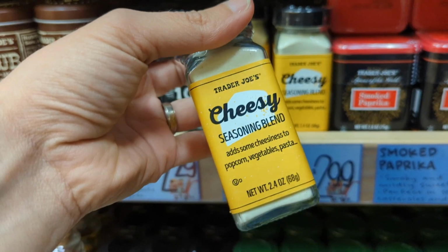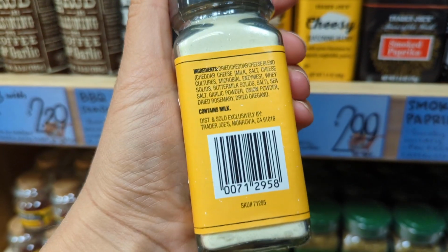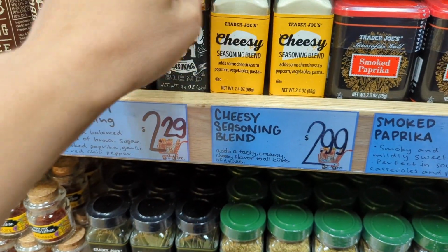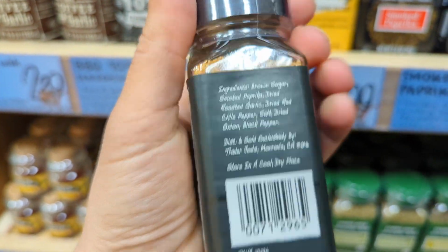We got one of these. Some of the kids liked it, some of the kids didn't as much. But it's just a cheese blend. This one had sugar, I think. Yeah, brown sugar, first ingredient.